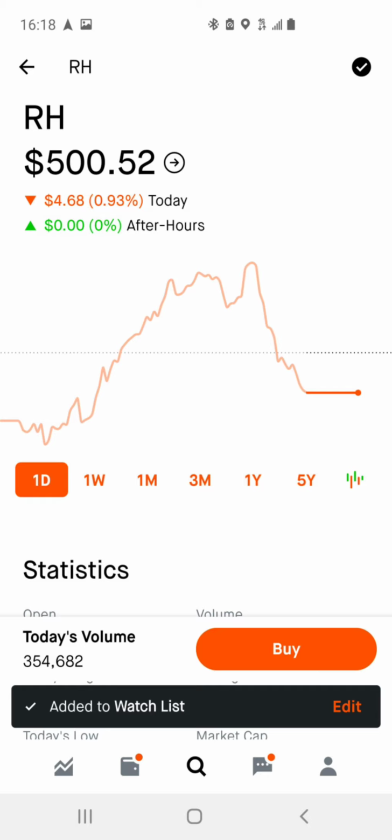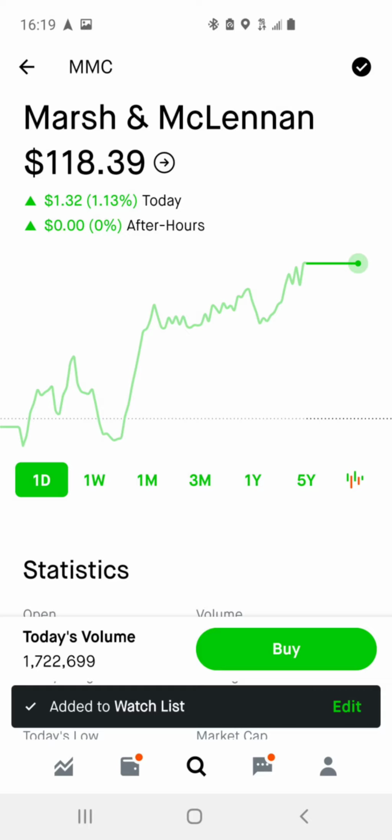I actually got this from Warren Buffett. His Q4, I think it's 13F filing or something like that, just came out, and I was just looking at what he bought. A total of, I think, 8 or 9 stocks. 6 were repeats and 2 new stocks. So this is where I got this stock from Warren Buffett. Another one I got from Warren Buffett, ticker MMC, Marsh & McLennan.